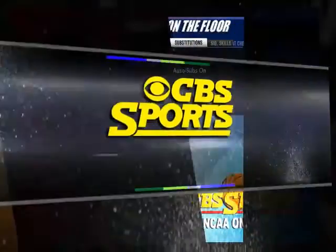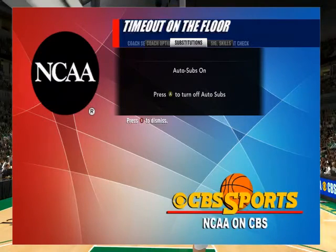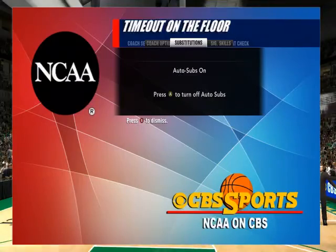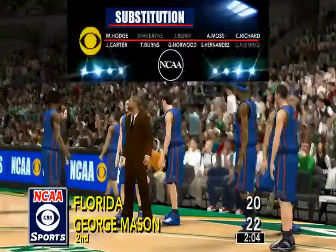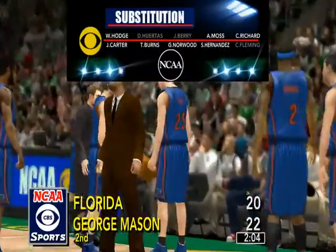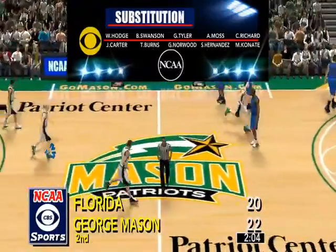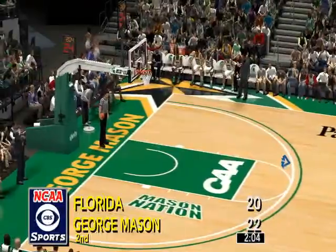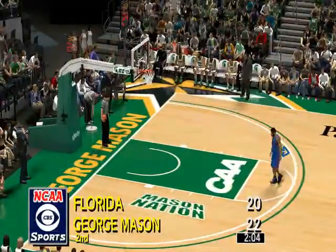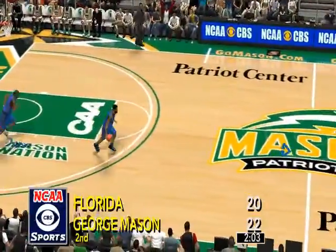So timeout called here, the first for Florida. Well, he looks like he wants to toy around with some of their sets and matchups here. You know, I don't think you can afford to go through a whole game doing the same thing over and over, and you have to be able to adjust on the fly, just like he's doing here. Tyler, he's checked in for Florida. And we're about 2 minutes into the second quarter here.